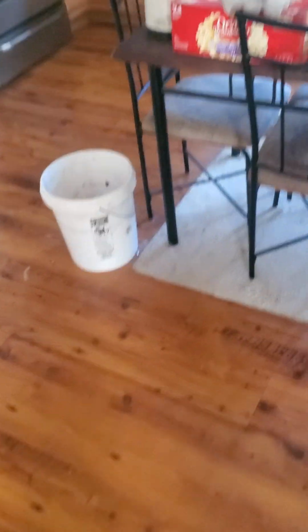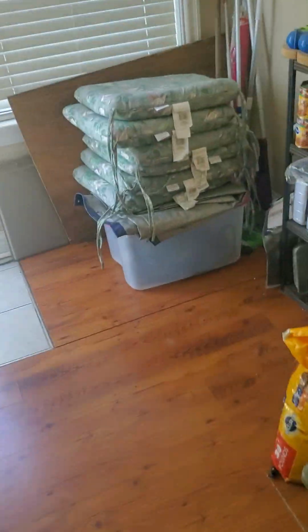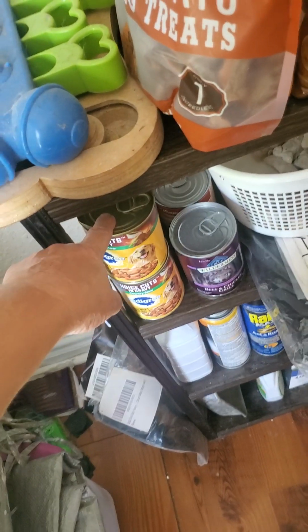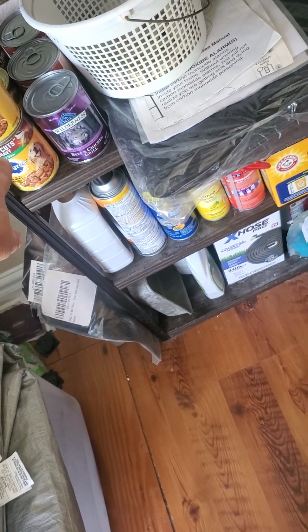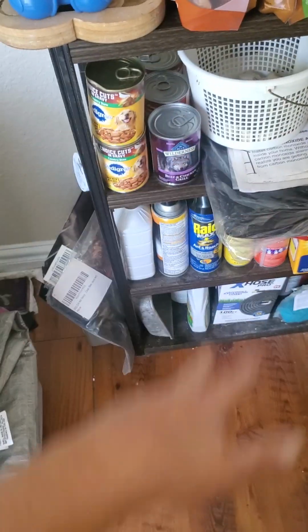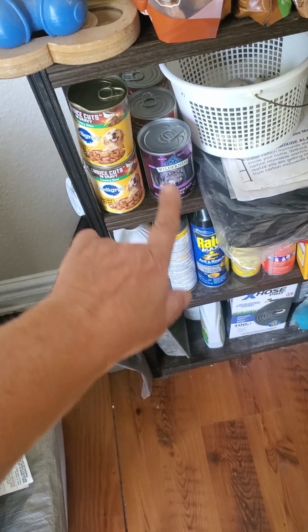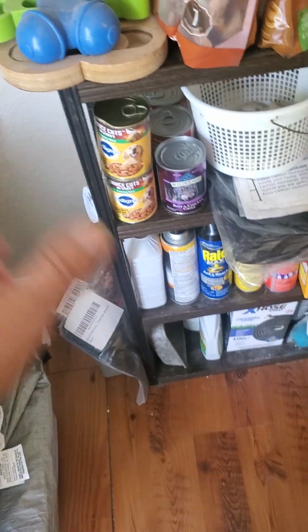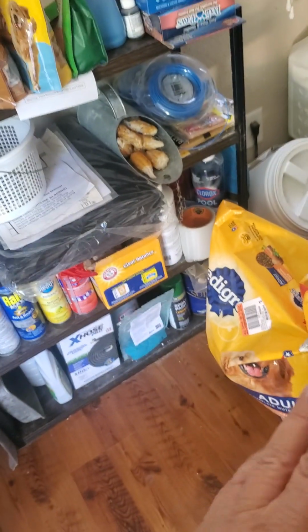So when you do your inventory, you're going to inventory for things that you use. Not things that I use, but things that you use, right? So my dog gets a can of canned dog food once a week. So as you can see, I've got 7 weeks here. So I need to pick up 2 or 3 more cans of the canned dog food for him to last at least 2 months. This is what I try to keep in store for my animals.